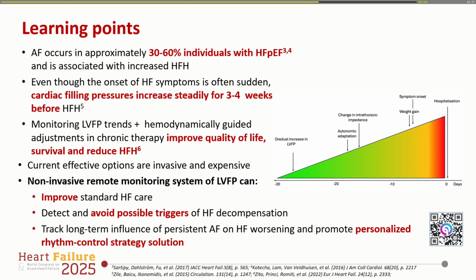So, yeah. Thank you very much. Great case and great data. One clarification: what is the cross-validation against? Is it against hemodynamic right heart cath data, left heart cath data, LV diastolic pressure, or is it echo data? What was your validation against?